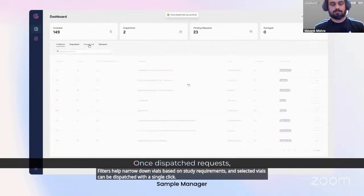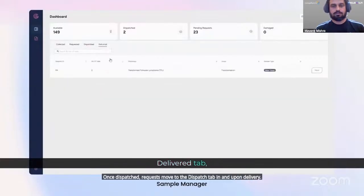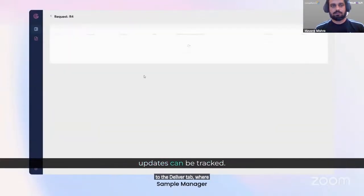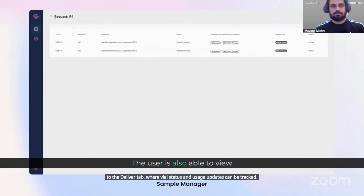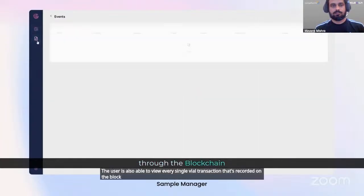Once dispatched, requests move to the Dispatch tab and upon delivery to the Delivered tab, where file status and usage updates can be tracked. The user is also able to view every single file transaction that's recorded on the blockchain through the blockchain events screen.